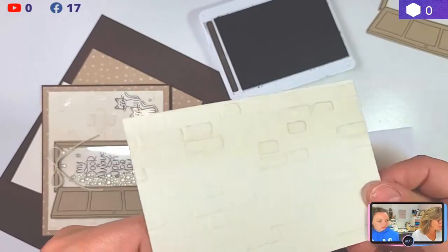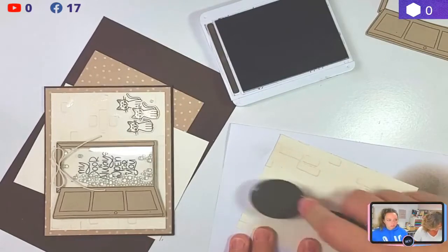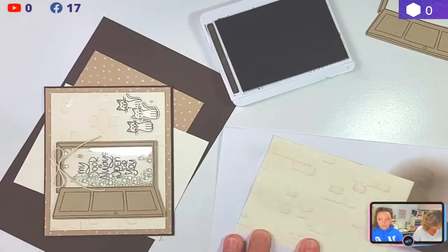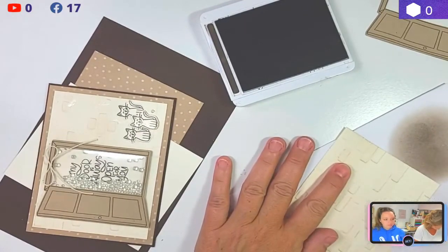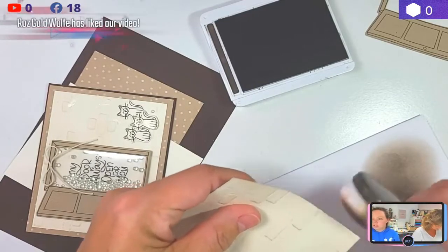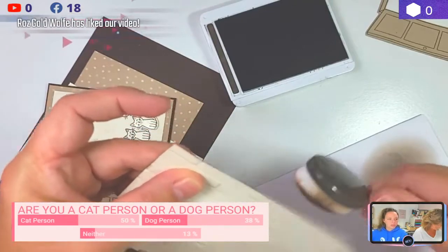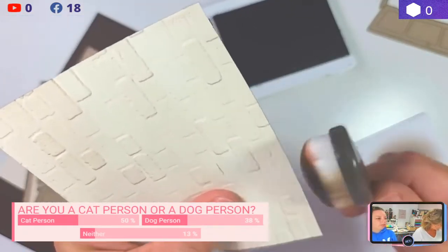All right, so right there, you see that? I'm just adding a little bit of color on, and it's just going to catch on mostly the raised areas. You don't need to press hard, just go over it a little bit. And if you want, you can ink up the edges as well. I think it kind of adds a little bit more. I don't do it drastically, just a little bit to cover up the white edge or the very vanilla edge. Just adds a little bit more dimension.